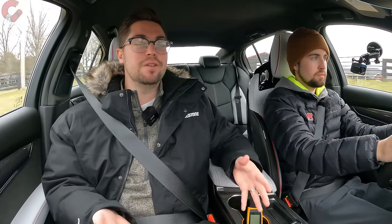And really, all of its main competitors are not offering a manual transmission. An M5 does not have a manual transmission. It's going to be all-wheel drive as well. So this is a rear-drive manual V8. It's that classic experience, so I would recommend going for the manual. Plus, you're also going to save a little bit of money. The automatic costs, I believe, $3,000 or $4,000 more.